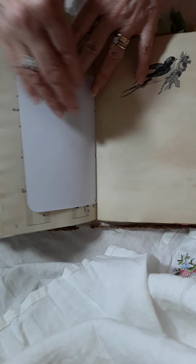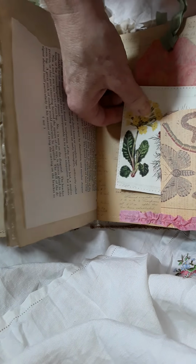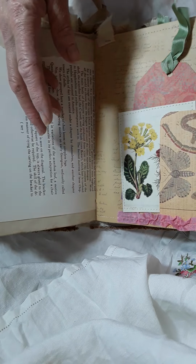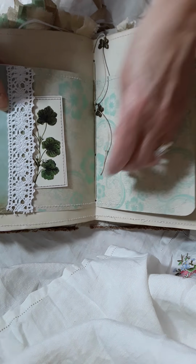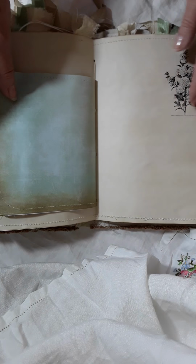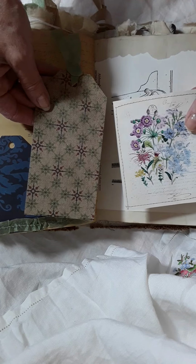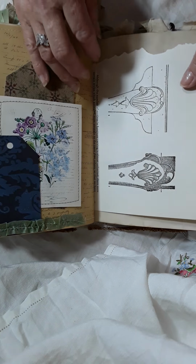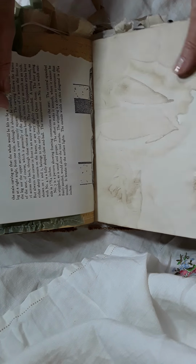Oh, Wendy, thank you so much. Absolutely thrilled with this. I can't wait to start using it. I'm working on a journal at the moment, and I've got another one that I was going to use, but I think that might get sidelined, and this might be my next one that I'm going to use. So excited about being able to use it. Absolutely stunning. Love that image. And the old furniture pages that Wendy also adds.